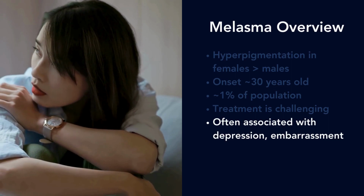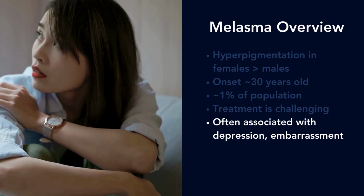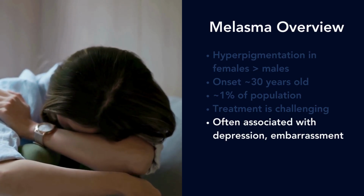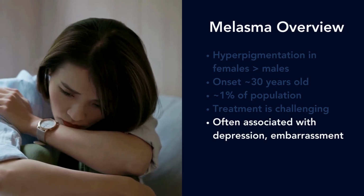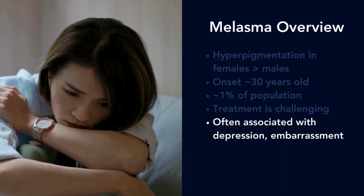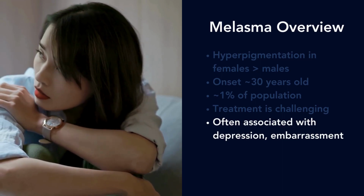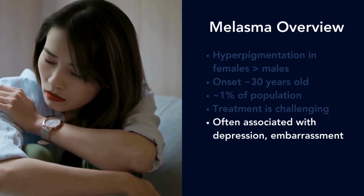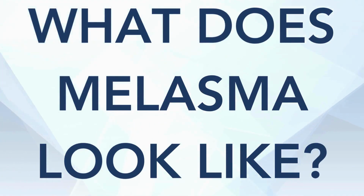Oftentimes, my melasma patients will tell me that people tell them, "You have dirt on your face," when it's really just their melasma. And patients with birthmarks say that too, that people will tell them, "Oh, you have something on your face." So if you see somebody with something on their face, just don't say anything unless you know them really well. So what does melasma look like?